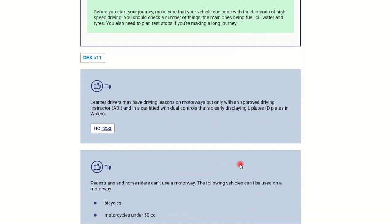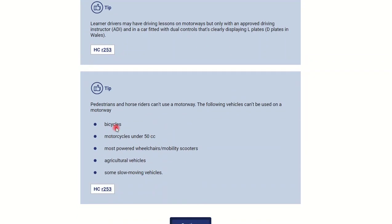Tip: learner drivers may have driving lessons on motorways, but only with an approved driving instructor, ADI, and in a car fitted with dual controls that's clearly displaying L plates, D plates in Wales. Pedestrians and horse riders can't use a motorway. The following vehicles can't be used on a motorway: bicycles, motorcycles under 50 cc, most powered wheelchairs and mobility scooters, agricultural vehicles, and some slow-moving vehicles.